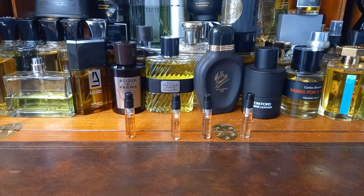Dank leaves. It's got a dankness to it. I don't know if that's me associating it with Mitsuko, because I think that's got quite an earthy vibe to it as well, you know?